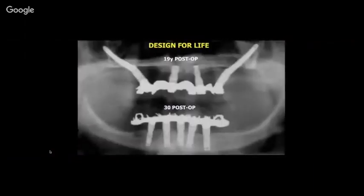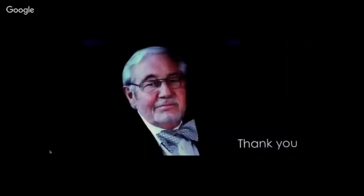And you can see here that our implants are designed for life, 30 years in the mandible, 19 years in the maxilla. And all we can do at the end is thank you, PI Brånemark.